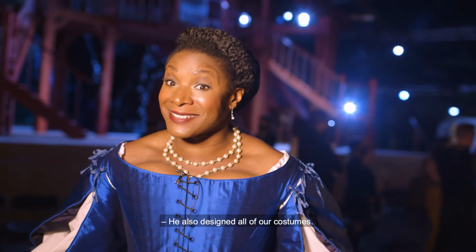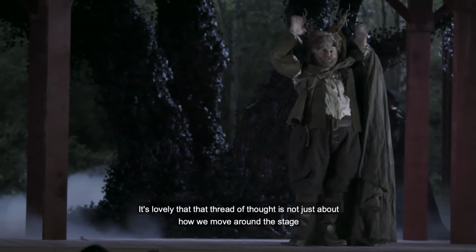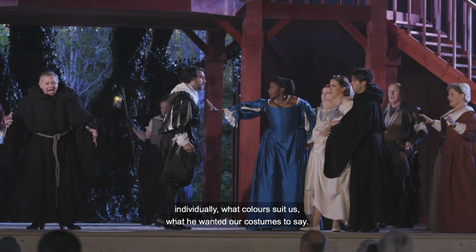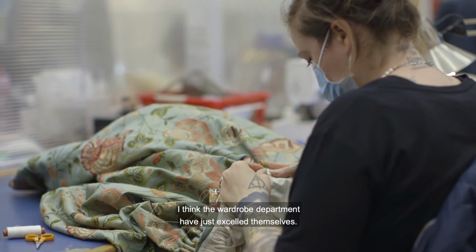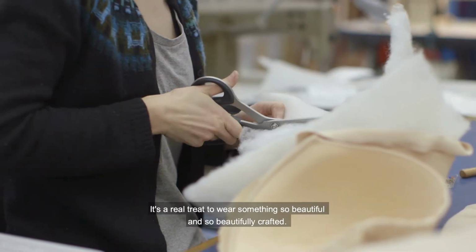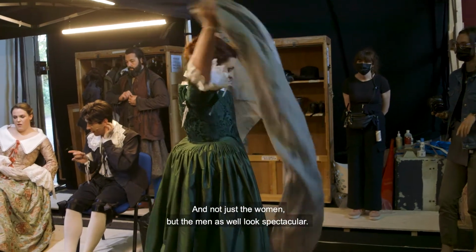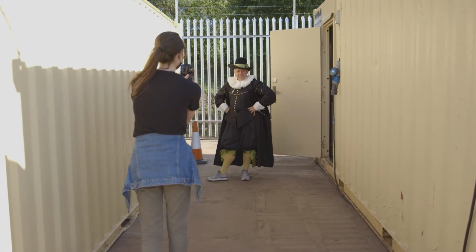You also designed all of our costumes. It's lovely that that thread of thought is not just about how we move around the stage and how we interact, but how we look as well individually, what colours suit us, what he wanted our costumes to say. I think the wardrobe department have just excelled themselves. They've worked really hard on the detail of the period. It's a real treat to wear something so beautiful and so beautifully crafted, and not just the women, but the men as well look spectacular. So it's lovely for us.